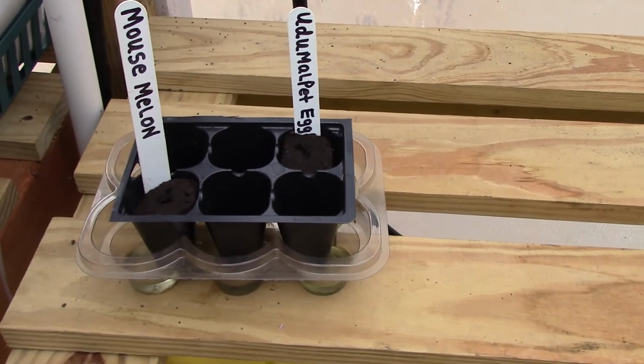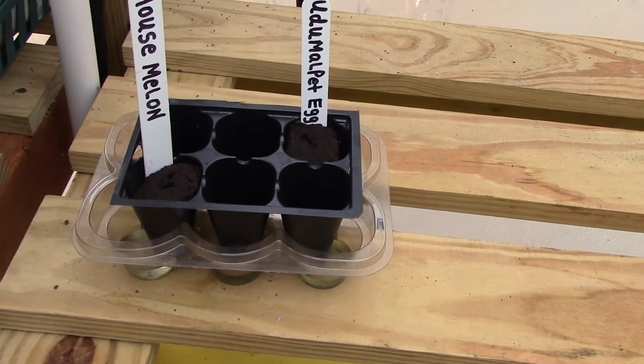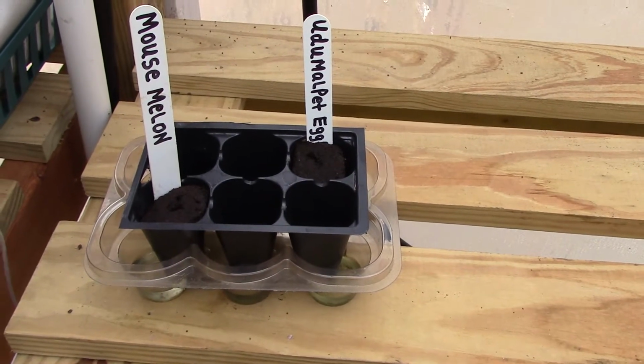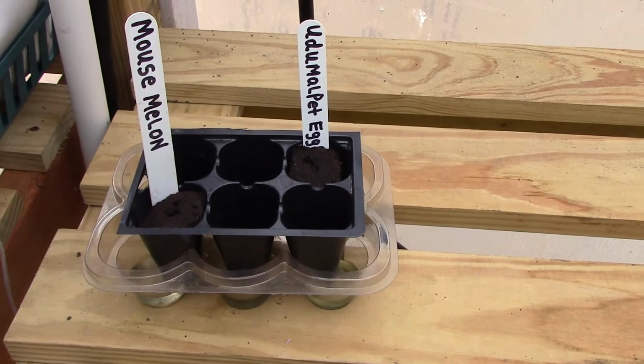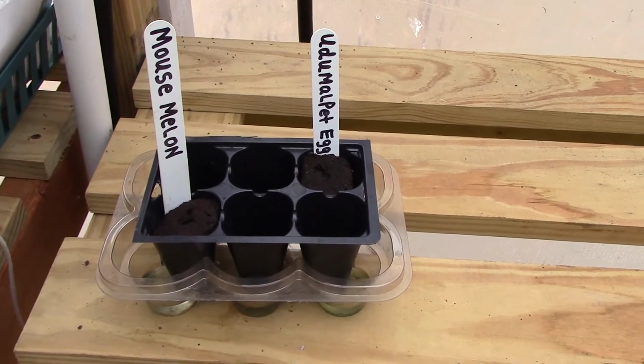I should have taken them down there and put them on my heat mat on the grow stand. I don't know. I may wind up having to do that. I'm getting kind of a late start on these. I should have already done them, but as I go, sometimes you just forget. Oh yeah, I should have already done that. But anyway, nobody's perfect.